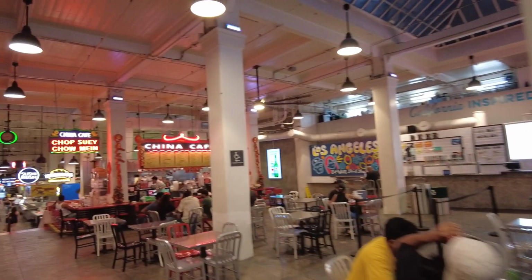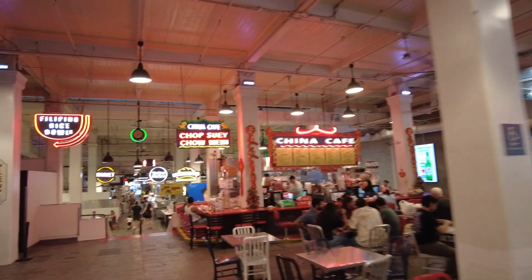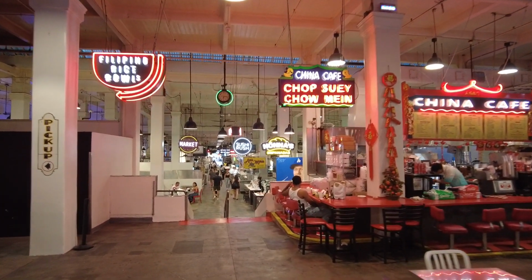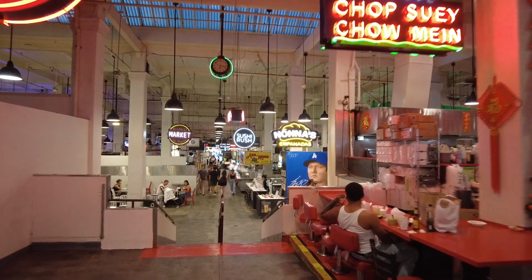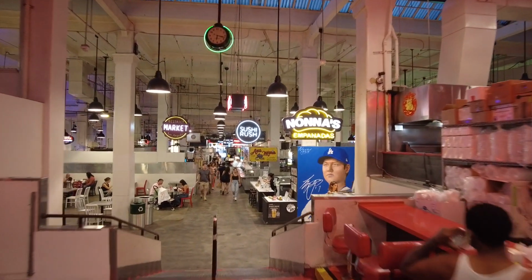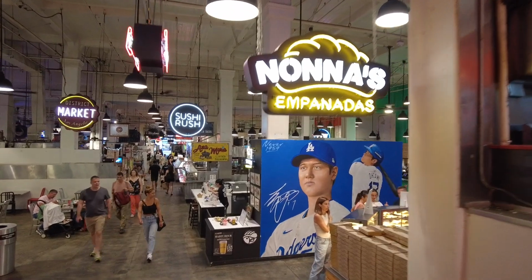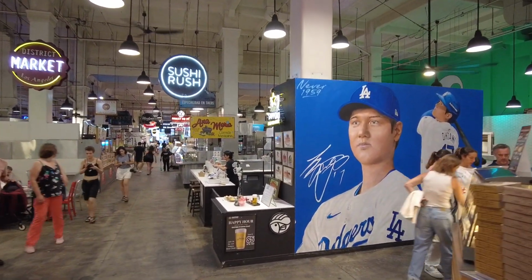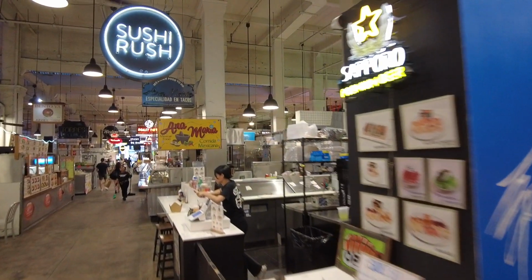Turning left and heading toward Broadway, we first see China Cafe. They've been here since 1959 with the same signs and same menu: chop suey, chow mein, noodles, fried rice, and egg foo young. On the left, the Filipino rice bowl sign is still here, but the stall is now empty. Just behind China Cafe, you'll find Nona's Empanadas. They handcraft empanadas in a variety of flavors such as carne asada, Nutella, Philly cheesesteak, and banana and dulce de leche. Just beyond that is Sushi Rush, in case you weren't expecting to see a sushi place in LA.